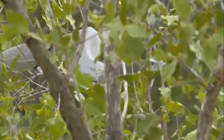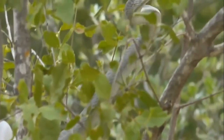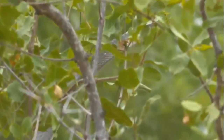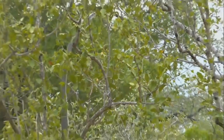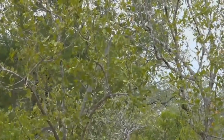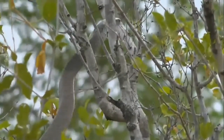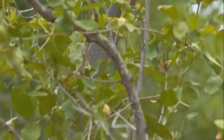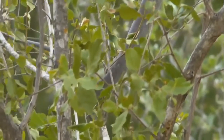Wow. This is one of my most incredible sights. And look at it extending its body. That is such strength, reaching up into the bush willow. Oh, that is incredible. Look how long it is. Two meters easily. Six feet of pure muscle. What an incredible, incredible moment.